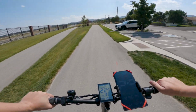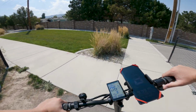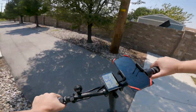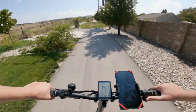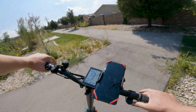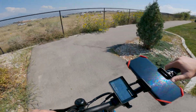I also definitely want to switch out these grips. I've locked them down pretty tight, but they still slowly rotate because they're essentially slide-on grips that they've added a little disc at the end to try and lock them down. They're not the same style as other locking grips. So they do slide around a lot easier than other locking grips. Wouldn't really put them in the same category.